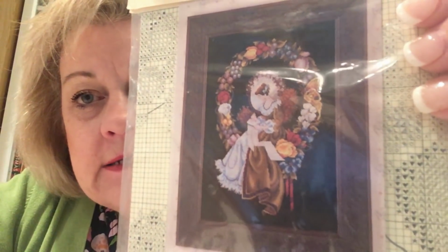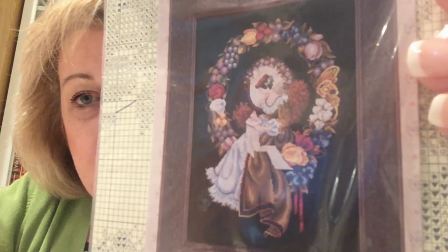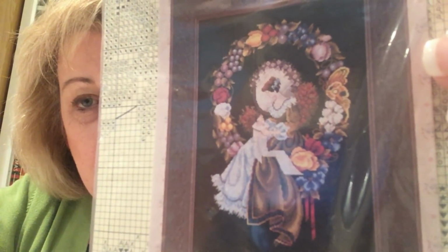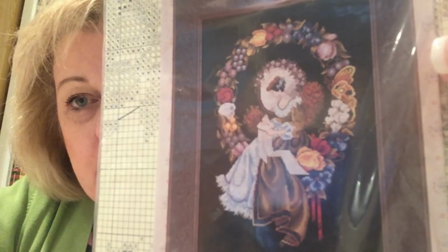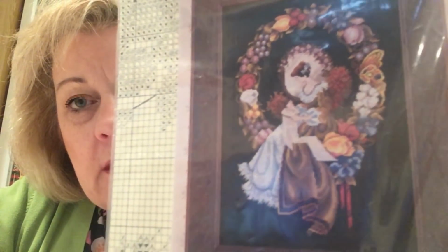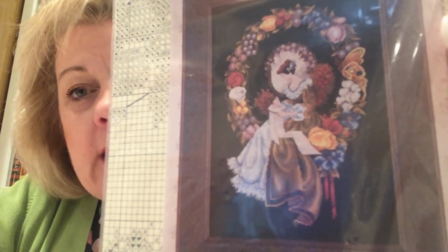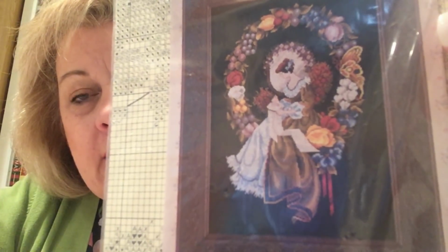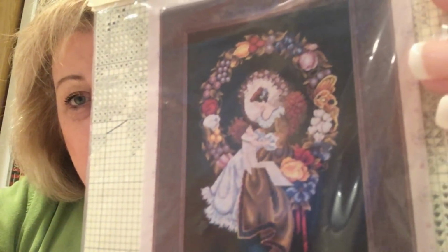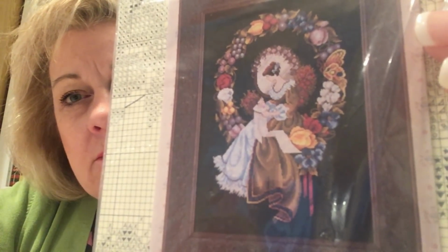Excuse the glare. It is called Lady in Thread, Lady of the Thread. And if you can see, she is stitching and she is surrounded by beautiful fruit and a butterfly and flowers. And her dress, as always for these patterns, is just gorgeous. I do not think I would do her on black. Knowing me, I would get a beautiful blue or pale gray.